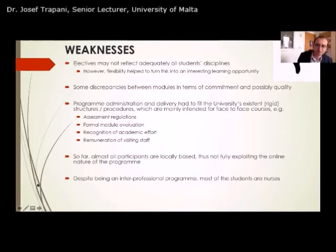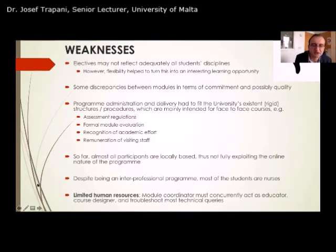And despite being an interprofessional program, so far most of our students have been nurses, but other health professions have been represented as well, but in much smaller numbers. But again, this perhaps represents the actual landscape of the health profession. And perhaps the most important weakness is our limited human resources. For example, as a module coordinator, I have to design the program, I have to deliver the program, I have to assess the study unit, I have to troubleshoot most technical queries, which usually works, but obviously ideally this should be addressed by a team of people rather than an individual.